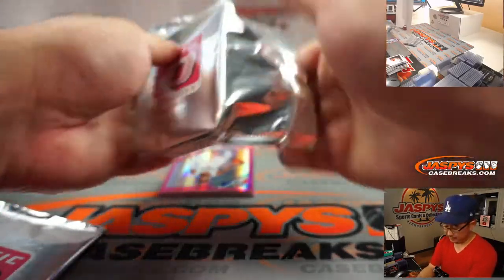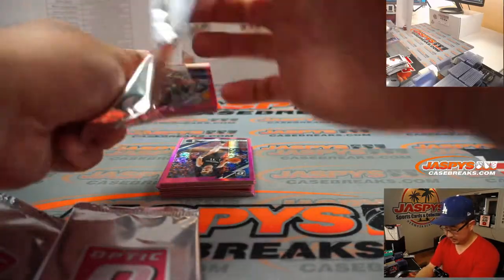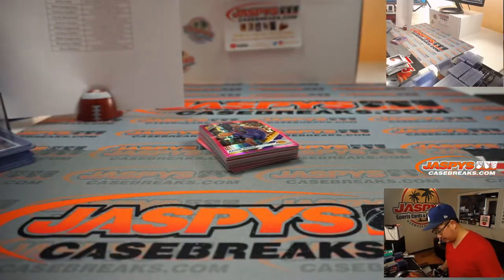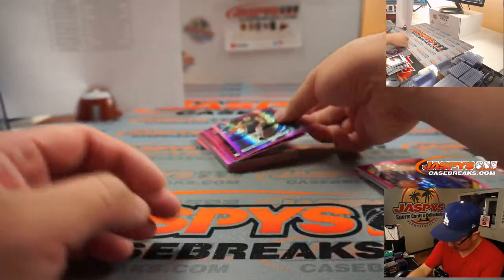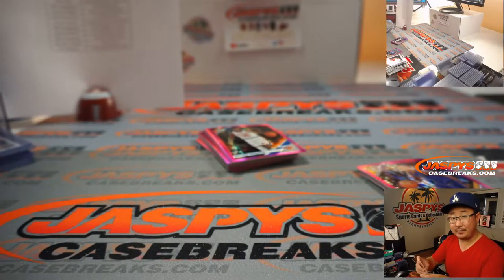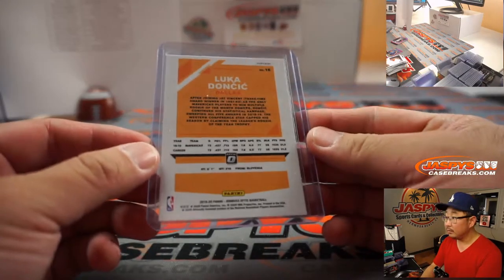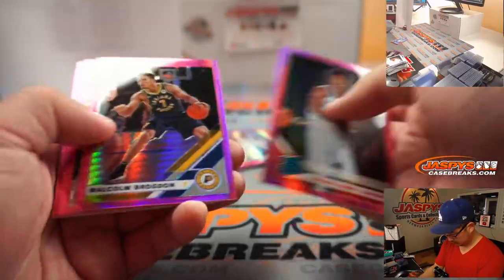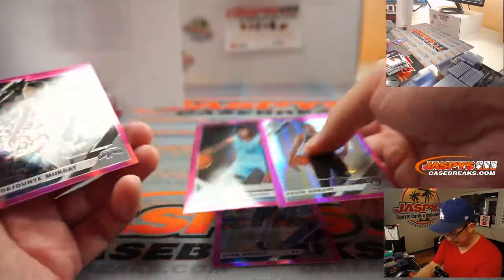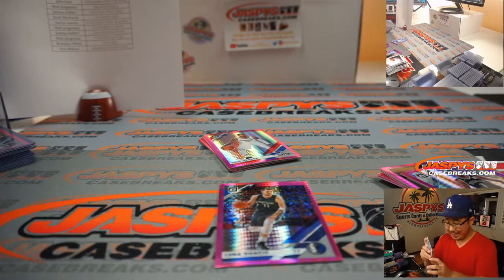And the pink hyper parallels. These are the bonus packs here. Luka Doncic, pink hyper for Dallas. Danny A with Dallas. Another Luka Doncic and a Ja Morant. Wow, pink hyper Zion and a pink hyper Ja Morant. Grizzlies, that'll be for Michael A.